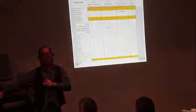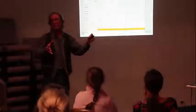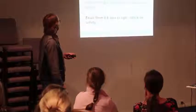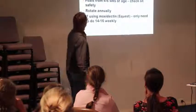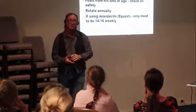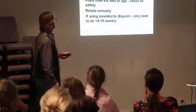These handouts will give you a way to go through and choose what wormers you're going to use, and put that 12-month plan together. Or contact Judy and they will help you put it together. Now, there is a really interesting drug, Equest, moxidectin. You only need to worm every 3 or 4 months with Equest. It's a nice product.